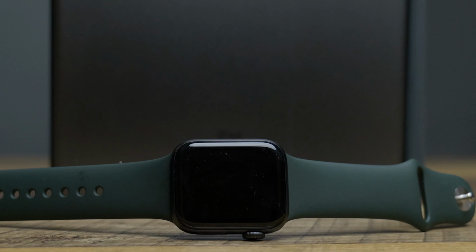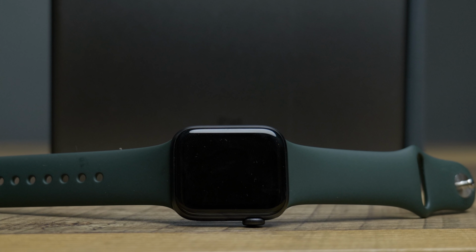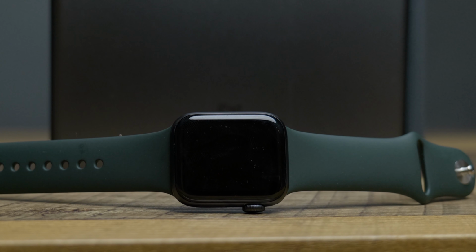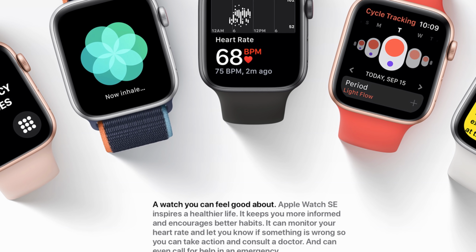So moving on to the next and newest edition of the budget Apple ecosystem, which is something else that I'm very excited about, the Apple Watch SE. I'm telling you, writing out this script for this video, it's brought home to me again how awesome this budget SE line of Apple devices really are. They're fantastic. It's probably, and I've said this before, the Apple SE line is probably the best deal right now in tech, period. This is a brand new watch from Apple that comes in at $279 and has a lot of the same tech and features that the more expensive watches carry.